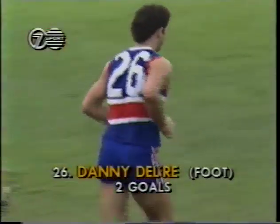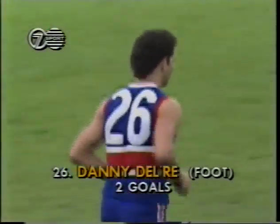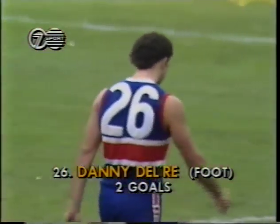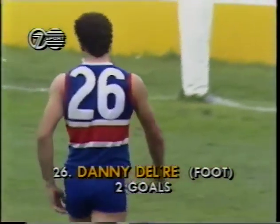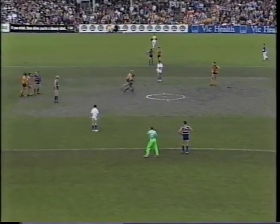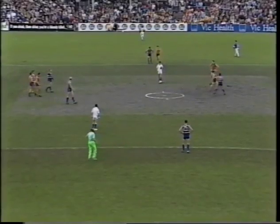He's had a fairly good year. He missed the first couple of matches when Footscray opted for Johnny Ballantyne. But he's now kicked 18 goals for the year. He came from Williamstown. He was picked up in the March draft in 1990. And he can play a bit, the boy. A very good left foot kick as well.